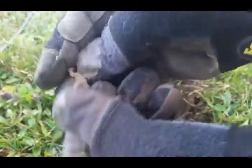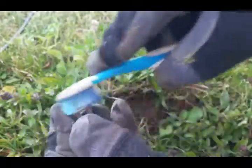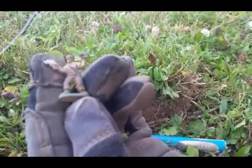Okay, so that's kind of neat. Best find of the day. Got a name on the bottom. Well, we'll get that bad boy cleaned up for the end. On to the next dig.